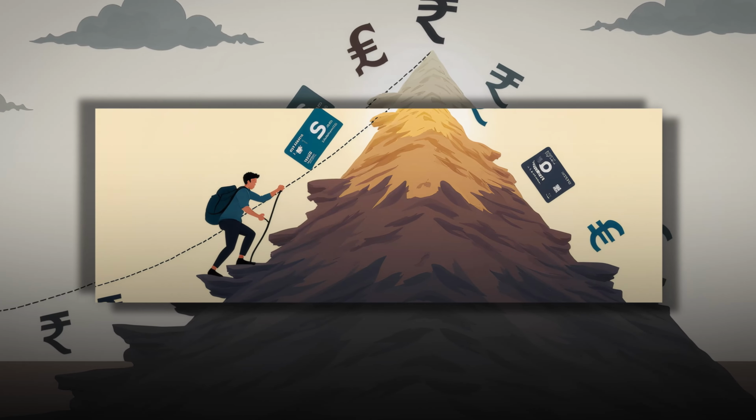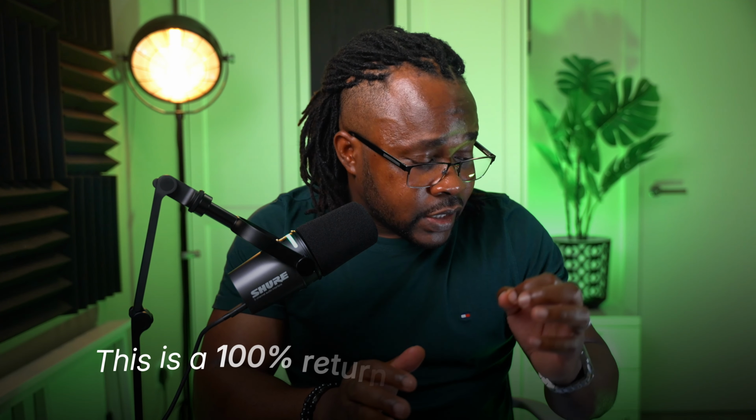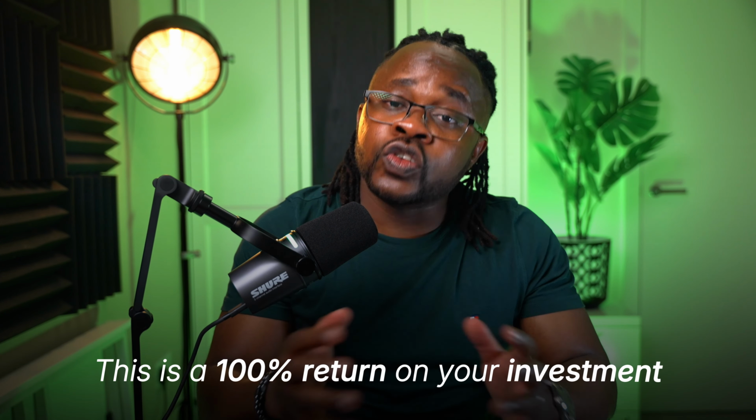Step 4. Contribute to your employer retirement match. If your employer offers a retirement plan with matching contributions, well, this should be your next focus. For example, if your employer matches 5% of your salary, contribute at least that much. This is a 100% guaranteed return on your investment, something you won't find anywhere, not in savings and most especially not in the stock market.